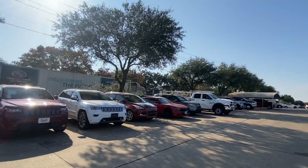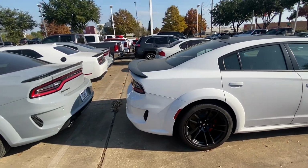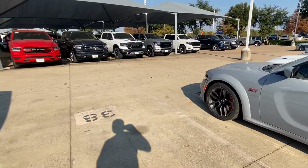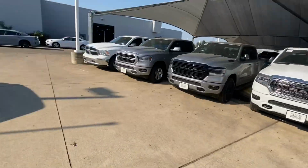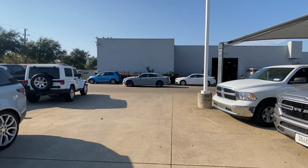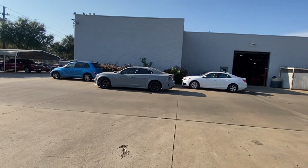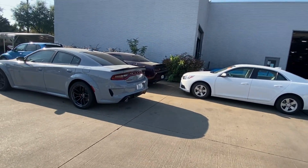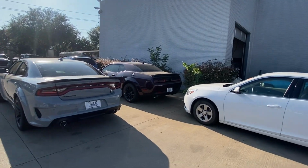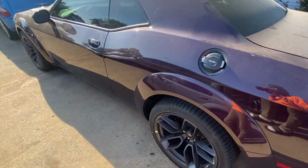And I don't even think that's it. I seen more wide bodies. So they got them up here, and I think they got some on the inside. Let me see. Another wide body right there, Destroyer Gray. They must have ordered about five Destroyer Gray ones. Had to. Another wide body. Scat Pack, black guts.